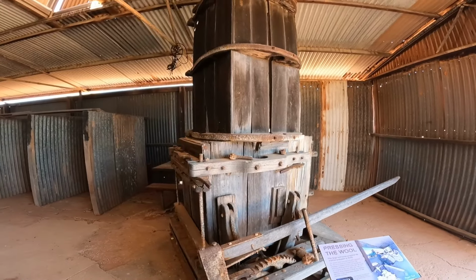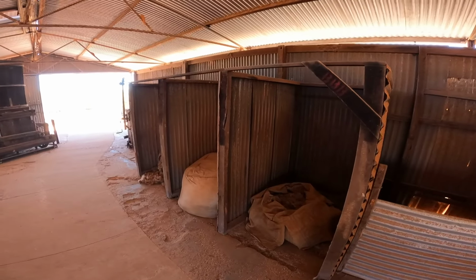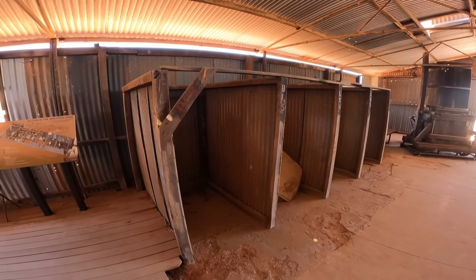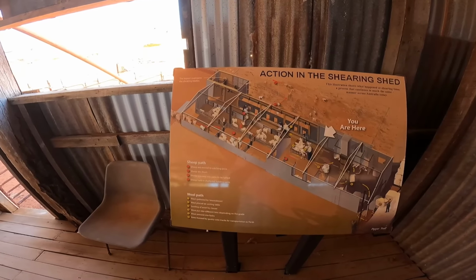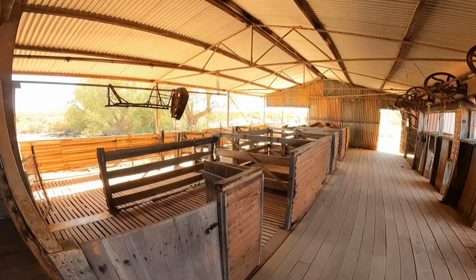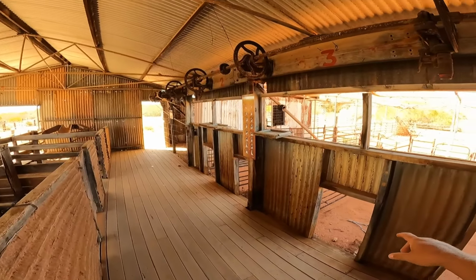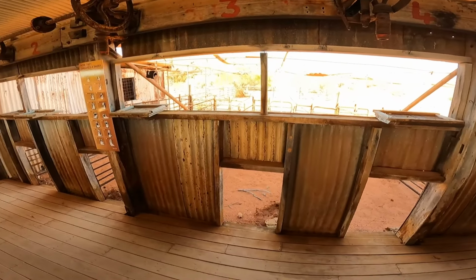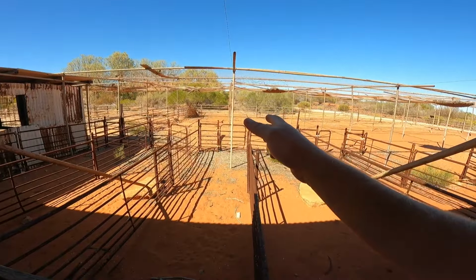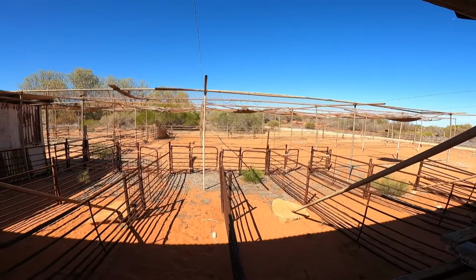So this is one of the big wool presses. The wool was graded, so it would be sorted out into the different sheds depending on the quality of the wool. The sheep would be in these pens, and then they get pulled over across to this side, where they then get sheared, and once they've been sheared, they get sent through the pen out the gate, and then released back into that big pen out the back.